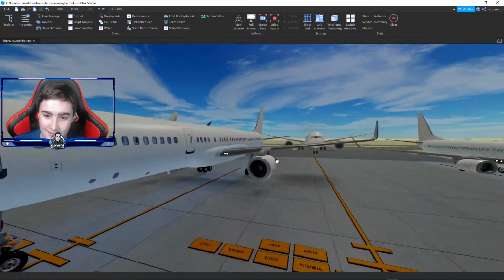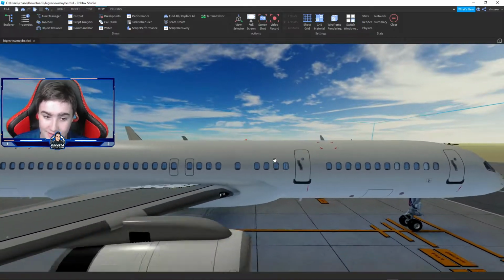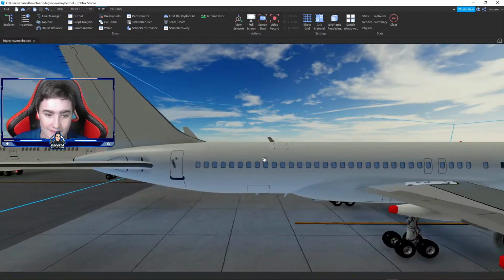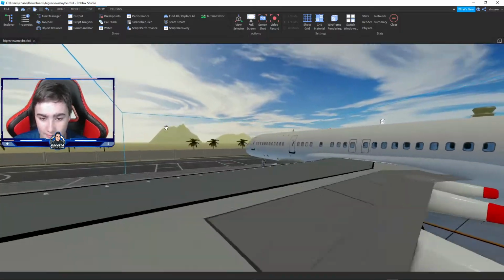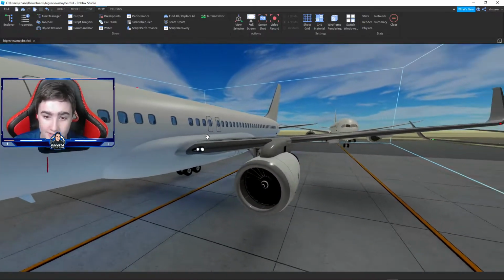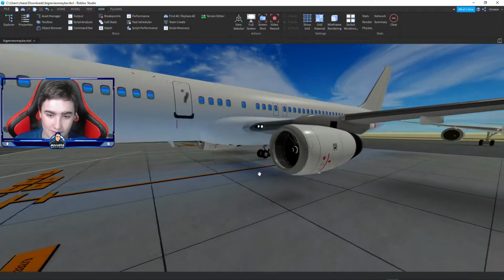So moving around the exterior of the plane, the decals look super great as always, and then so does the tail and the wingtips at the end of the wing, and so do the engines. The engines are super detailed, and it has the Lolli logo right there.